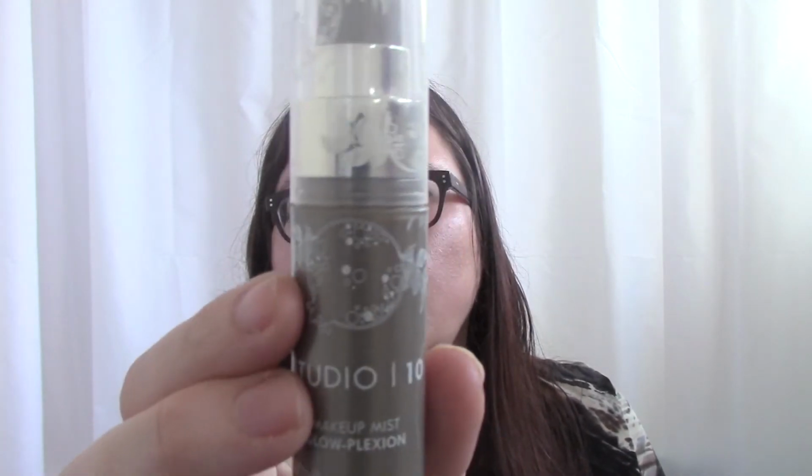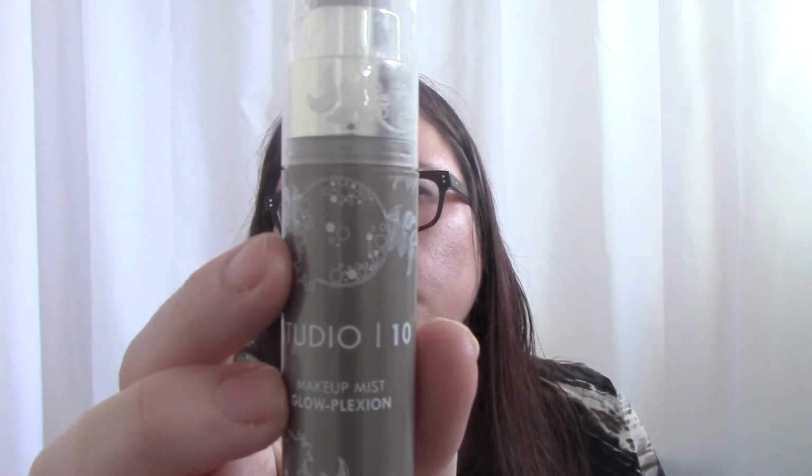And what's the size? Have you got a size? I can't find a size on the bottle, but I'll have a look and I'll put the information below if I can find it. This mist instantly primes, refreshes and hydrates lackluster skin. It can also be used as a setting spray. Mini size 20 mils, £14 I think. Again, I'll let you know below when I've had a proper look at that. So that's that. Okay, Skin Chemist London.